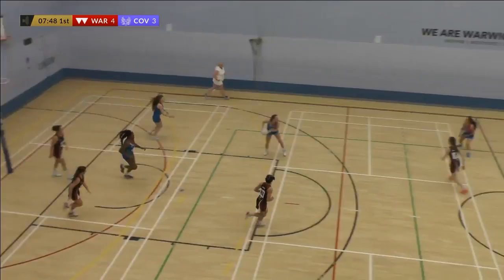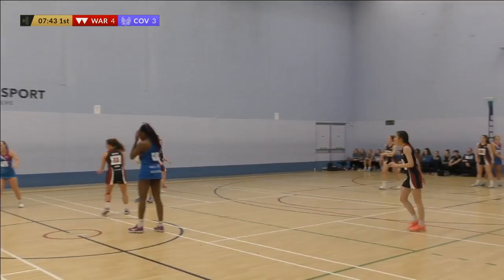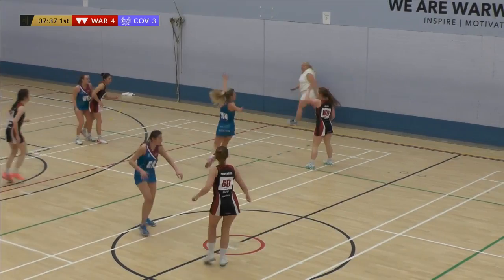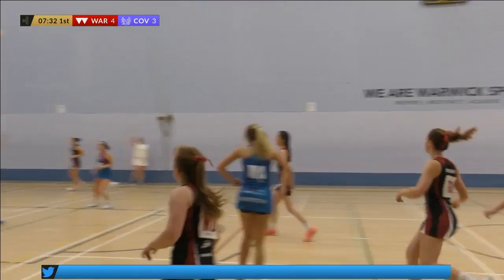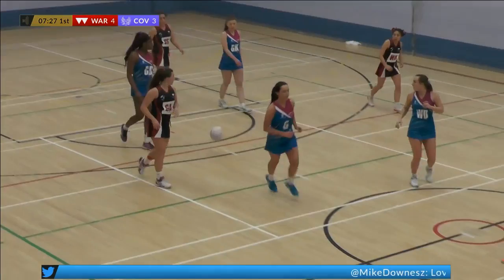They're only one point behind. Coventry finding some space in the centre of the field. And Warwick have caught a break. It's a sloppy game today, is it not? It is very sloppy. There are a lot of footwork calls being called, a lot of obstruction as well. I think the girls just need to calm down. They are feeling the pressure of the big game. There we go again, another held ball. So I think the girls just need to settle now.